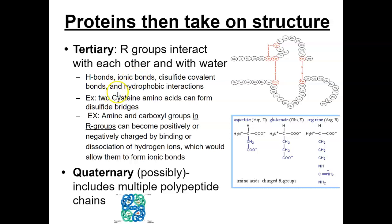An example of disulfide bridges is shown here. It's typically between the cysteine amino acids because in the R groups of cysteine, there is sulfur. And so having two cysteines near each other means that they can form this covalent bond between their sulfur atoms. And again, that's called a disulfide bridge because there's two sulfur atoms involved.